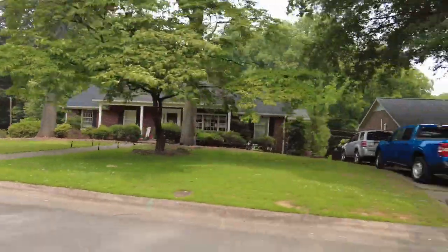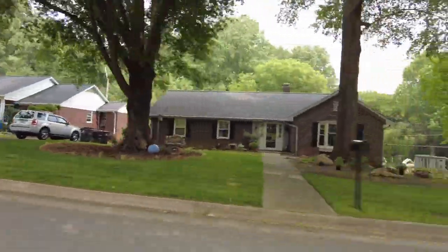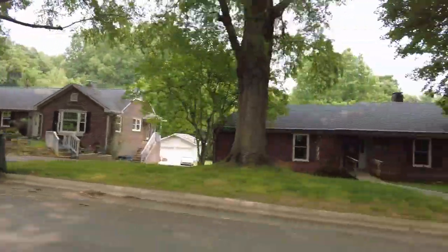Now, the homes inside of British Woods are not going to be brand new homes. They're going to be built in the 60s, probably mostly the 70s. And usually we're talking about a lot of split levels and brick ranchers. Now, this isn't a huge neighborhood. There's only about 60 homes in this neighborhood.